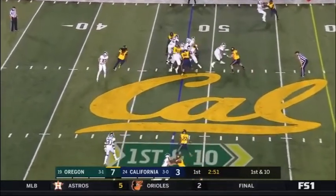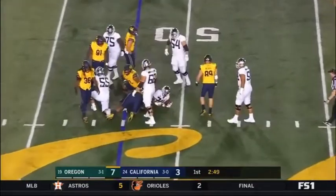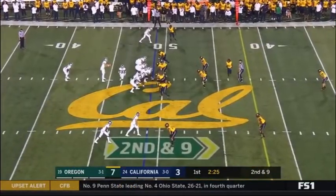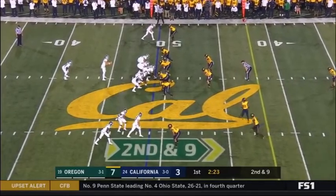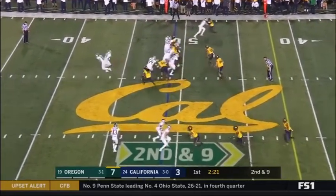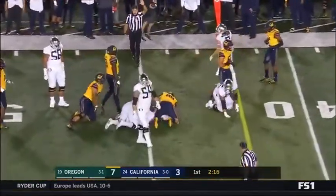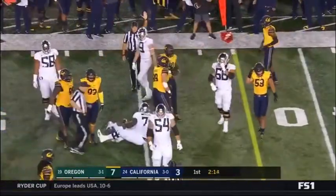Here on 1st down, the handoff to Verdell. He'll get a yard. On 2nd down and 9, Jalen Red goes in motion. It's Verdell again, and Verdell, you could see that explosion as he gets to the 45 to pick up 6. Beckett and Evan Weaver combined for the tackle.